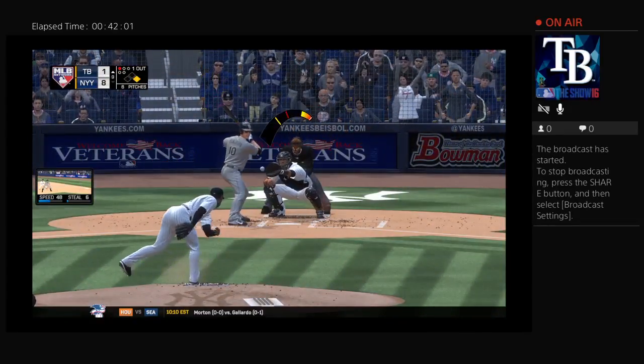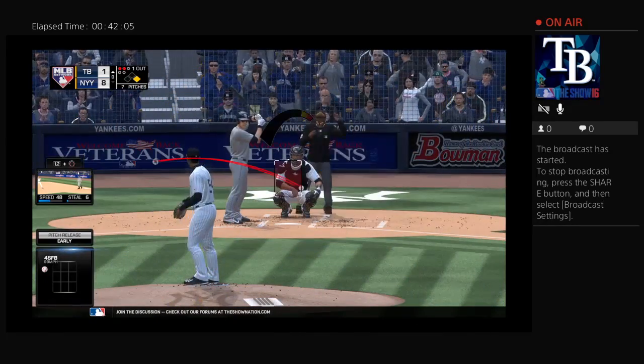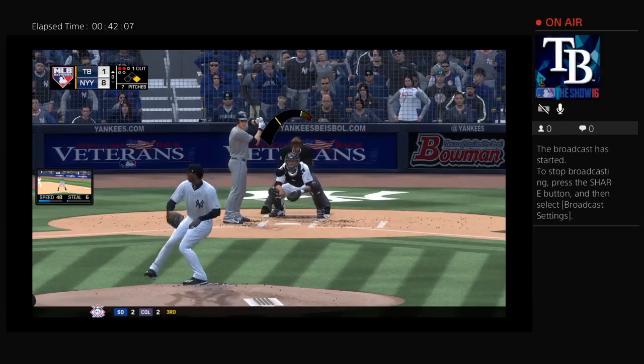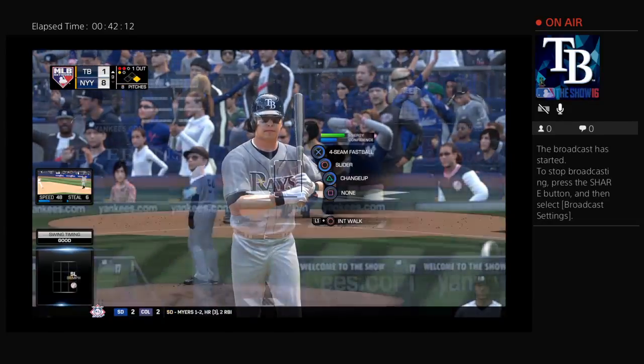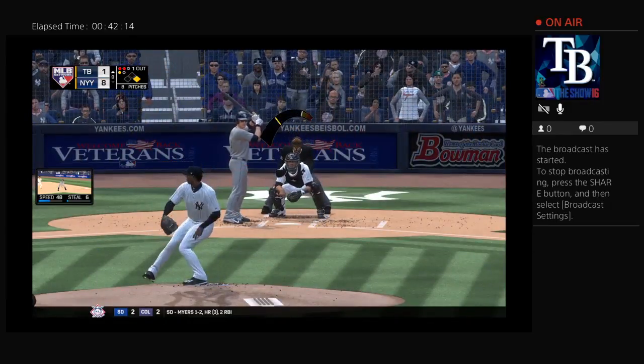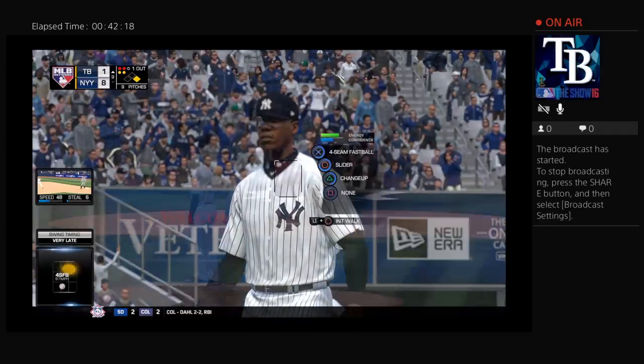And this one's in the dirt. The 1-0 delivery. And he won't bite at that one either. It's 2-0. That one missed, but if it's a strike, I don't know how you get the barrel on that pitch. You have to really be sitting on it to hit a fastball coming in that hard on the inside part of the plate. Well, he just threw that fastball by him.